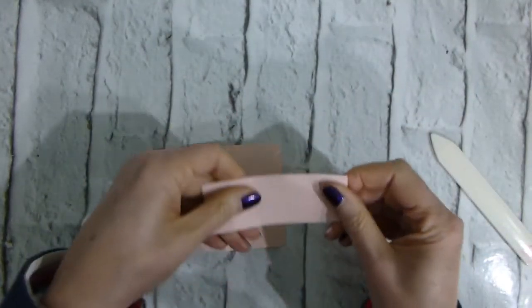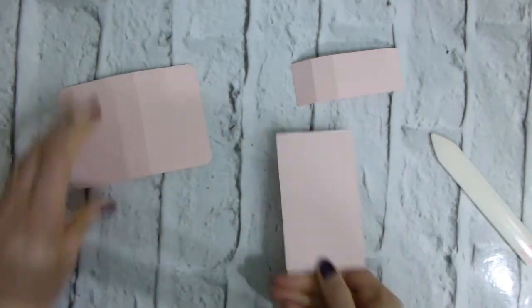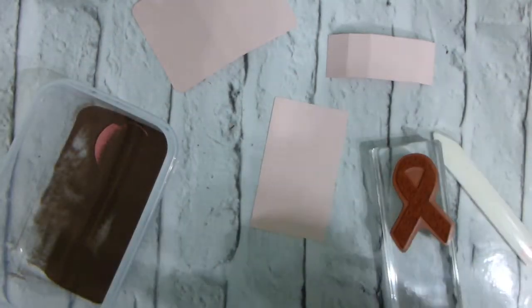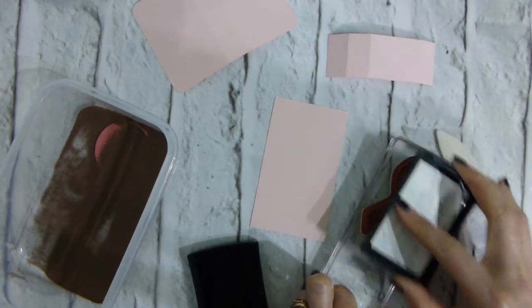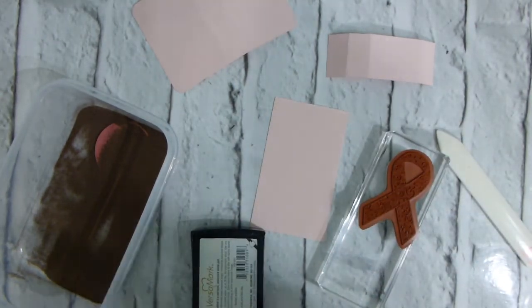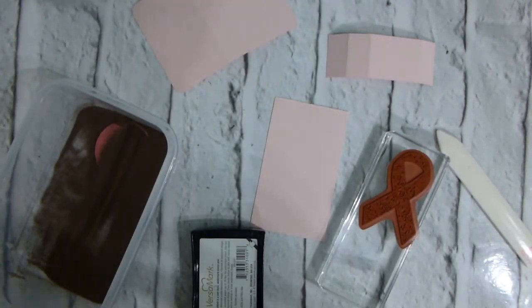And then I'm going to do my stamping and my heat embossing. So I need my scrap for the ribbon. And I did white heat embossing before, but this time I'm going to use copper because I think copper and this soft pink is a really nice combination. So I'm just going to ink up my, this is the floral of the 2 stamps. So there's the solid or there's the floral. So I'm doing the floral one.